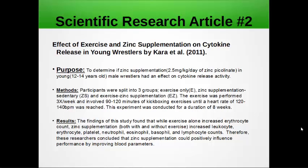After looking at the first research article, I decided to look for a second research article regarding zinc supplementation and blood parameters or immune function health. Therefore, the title of my second scientific research article is Effect of Exercise and Zinc Supplementation on Cytokine Release in Young Wrestlers by Kerr and others in 2011. The purpose of their study was to determine if zinc supplementation in young male wrestlers had an effect on cytokine release activity. For this experiment, they used 2.5 milligrams per kilogram per day of zinc picolinate on young wrestlers between the age of 12 to 14 years old.